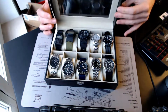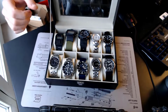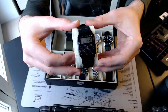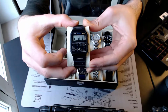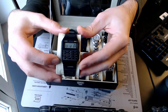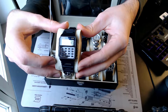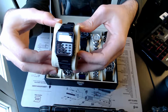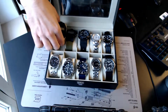So let's open it up and see what I have in my collection at the end of 2020. Let's start up here at the Casio line, and every one of you knows this watch already. It's the Casio Databank CA53W, also known as the Back to the Future watch. This is one of my most fun watches. I enjoy wearing it on casual Fridays, and it's around 20 to 30 bucks depending on where you buy it. This one is a no-brainer, and it's staying in the collection until eternity.